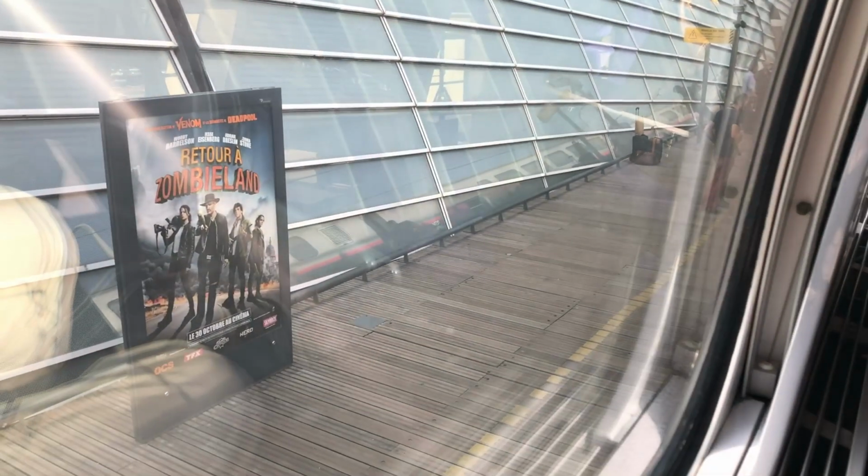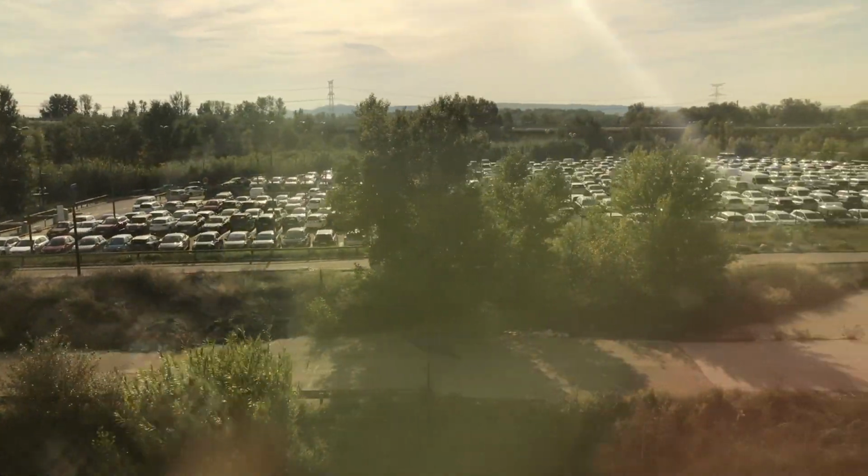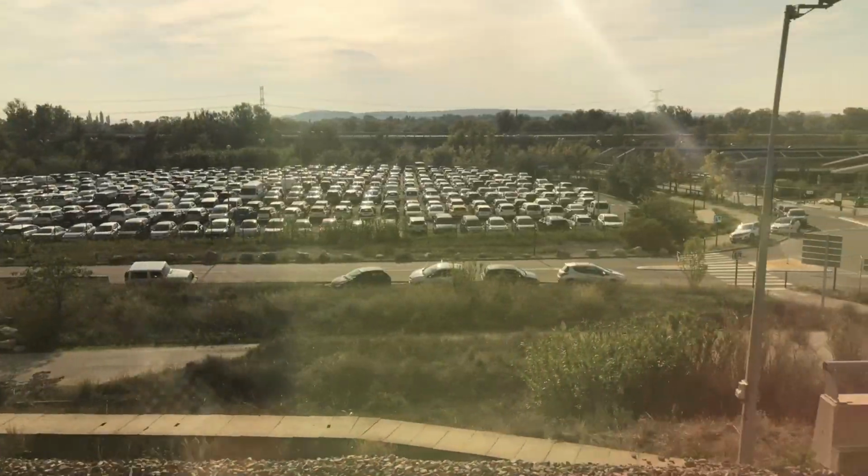That way, it rendered many flights within France obsolete. At this point we're in Avignon. Just like the one before, this is a special train station reserved for TGV trains. Opened in 2001, it is famous for its 340-meter-long roof. Next to it, there are a lot of parking lots, so the idea is that you leave your car and take the train.